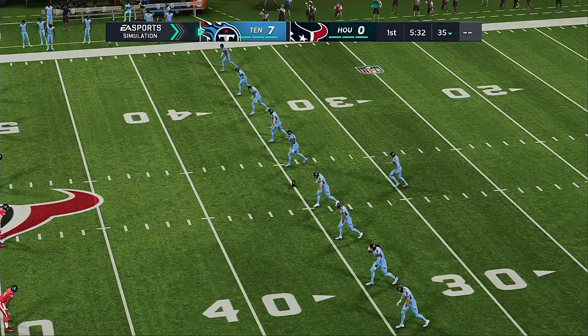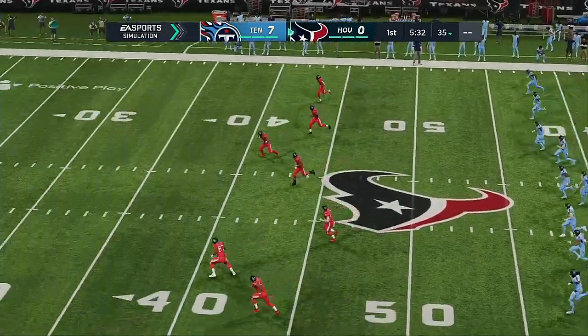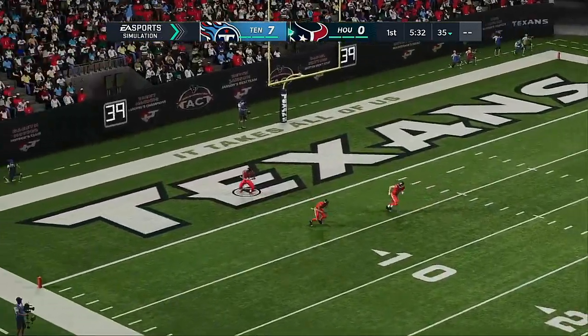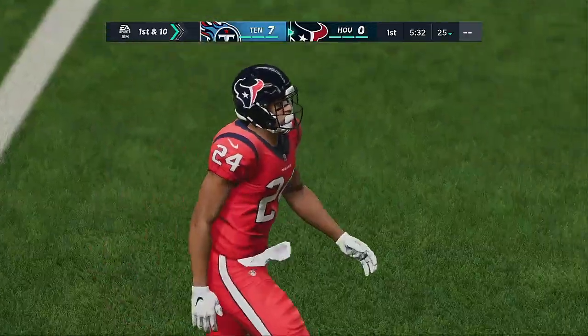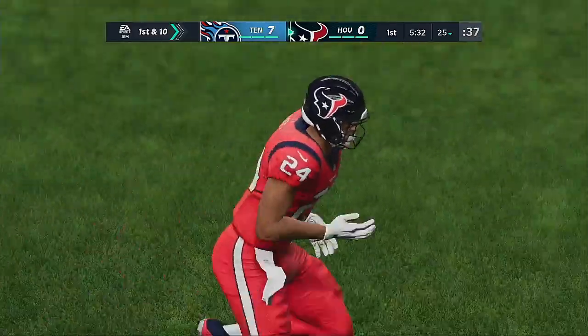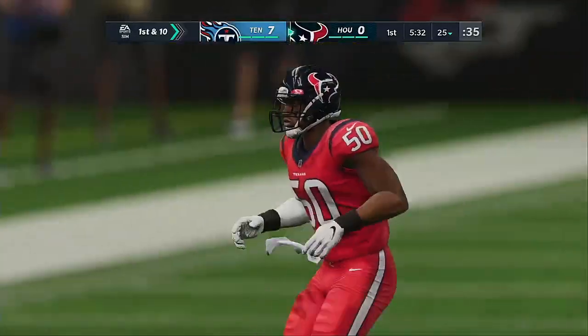Steven Gostkowski now after the touchdown. He'll send this one away. And this will make it into the end zone. And no effort to bring this one out. It's a touchback. So now we get set to see Houston for their second drive of the ball game.